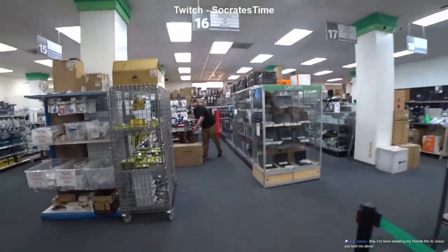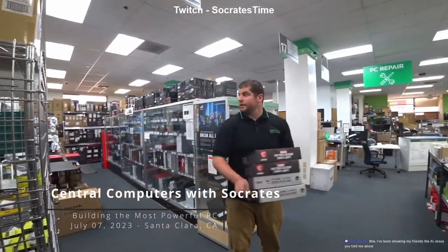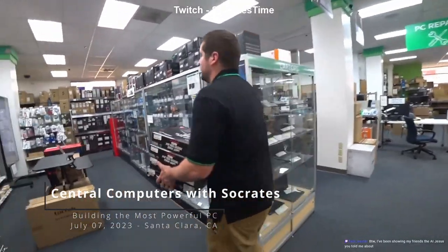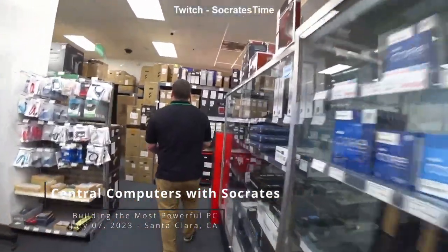On the left? I think it was. Hi. How you doing? Good. We're looking for the computer cases. Yep, they're going to be on the back wall in the corner. I can kind of show you my hands. Yeah. Awesome, thank you. It's my first time here. This is amazing. Oh, yeah, thanks.